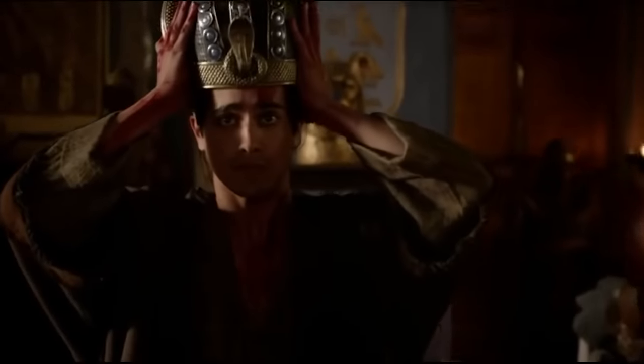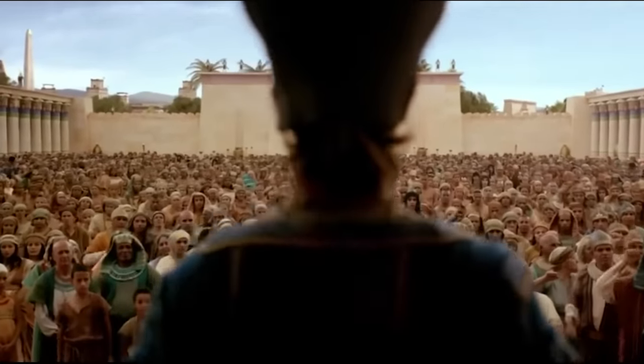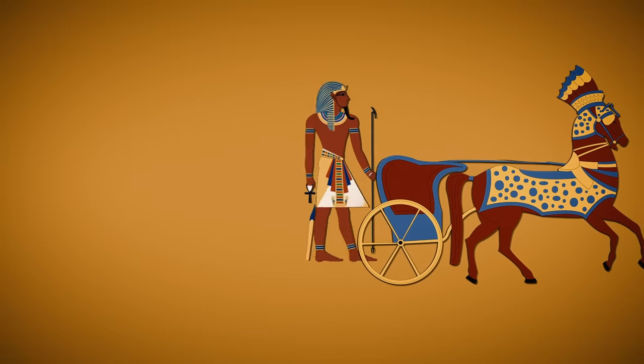If we put all these facts together and attempt to assume how exactly the young pharaoh died, we can get something like this. The crippled boy pharaoh with a terribly weak immune system took a chariot ride and fell off.